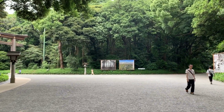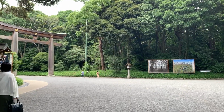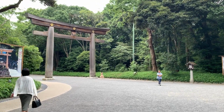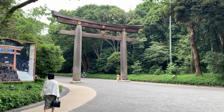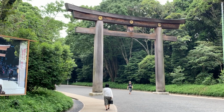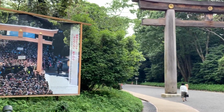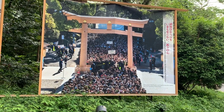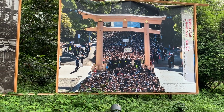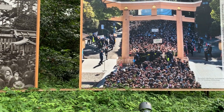As we go here, we will approach the second gate to the shrine, and this one actually is even bigger than the first one, and this is the second biggest torii gate in Japan, the first one being in Ise. It is quite impressive. You can see there are people next to it, so this can give you a good idea of how huge the gate is. And also something else. Look here, this is what the place looks like at the New Year's. There are so many people who line up to give their respects and also to ask the gods for their favor during the New Year. It's amazing. There's a huge line from the entrance of the shrine to the very shrine itself.